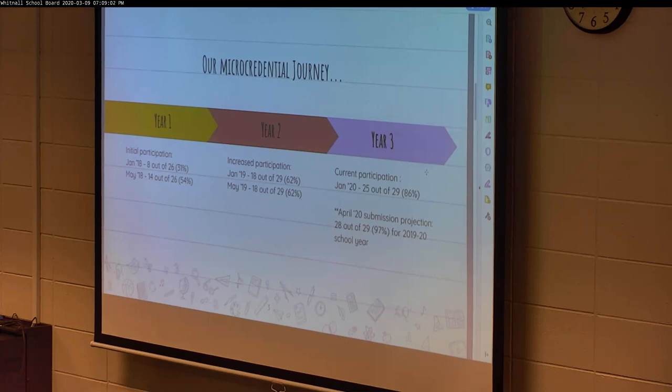So this initial slide just talks a little bit about our micro-credential journey over the past 3 years, in terms of participation. When we talk participation, it's those staff who were able to take a micro-credential. In year one, we celebrated and were excited. You're going to see a breakdown from January and May for each of these, because there are two submission times for micro-credentials. We're really excited to have 31% of our staff involved initially, and then over half of our staff by the end of the year that were involved in at least taking a micro-credential for that first year.